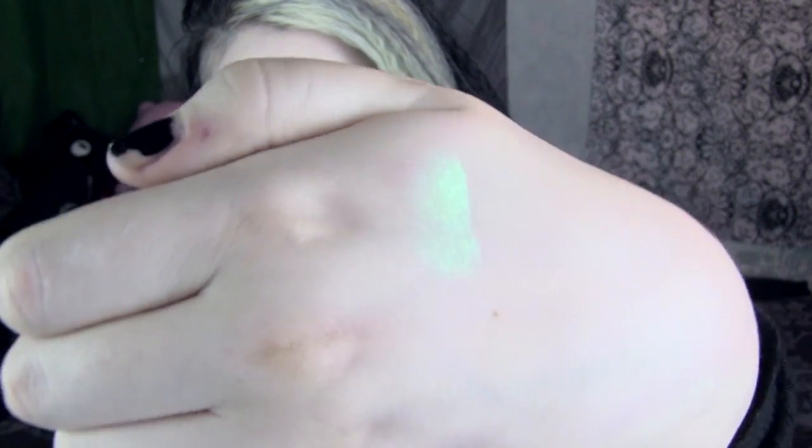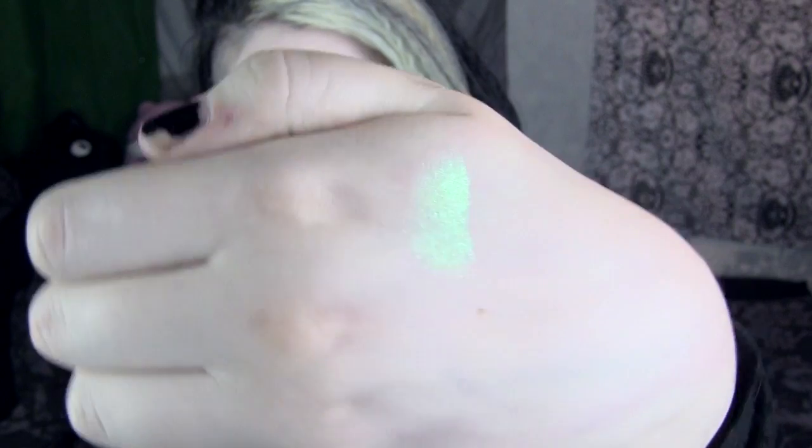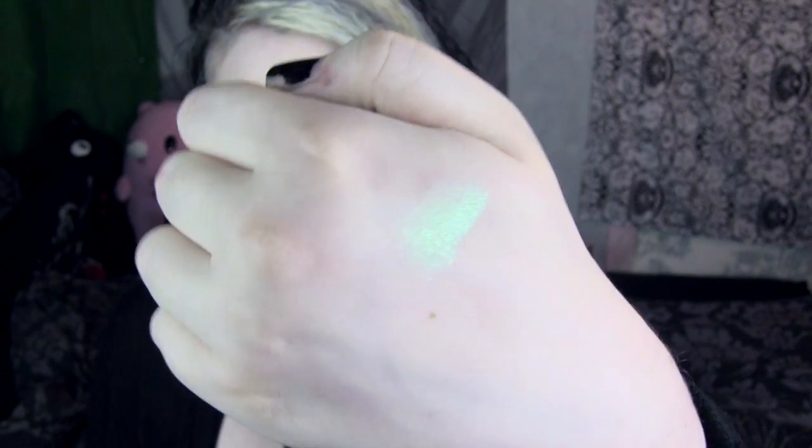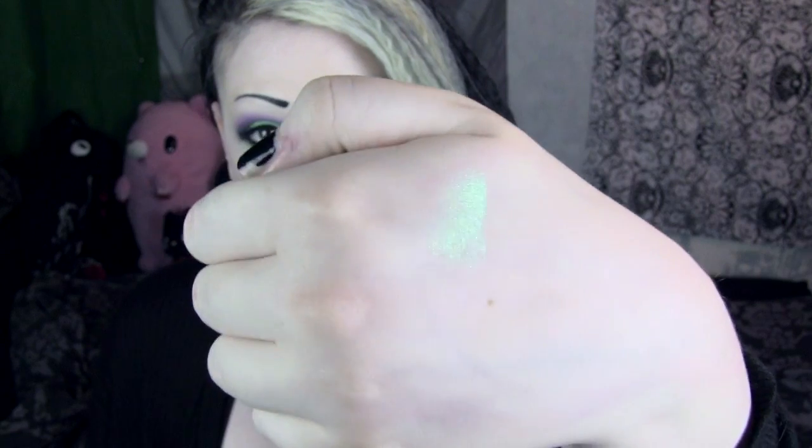So let me see if I can swatch a little bit for you. This is just on my bare hand, so you can see that depending on which way you turn it, it picks up the light. It's more something you put on top of other eyeshadows, and it just gives this amazing iridescence, and I am obsessed with it. It is so, so pretty.